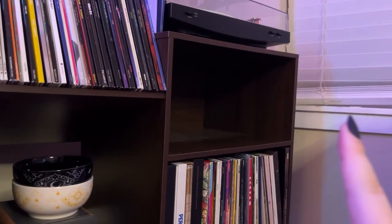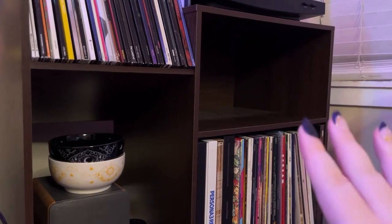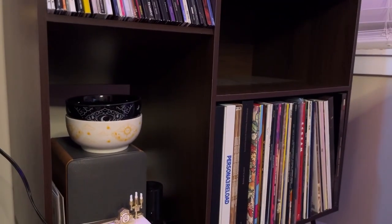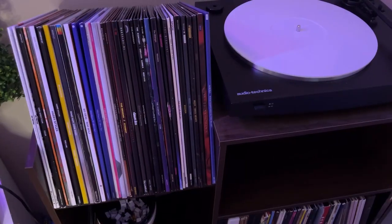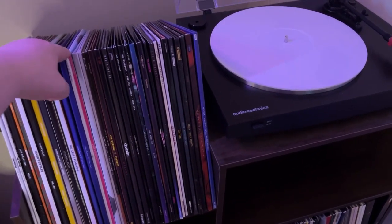I'm going to try and put all of my romance and romantasy in this cube here. So we'll see how it goes. And next up on the music docket, we have Luna.